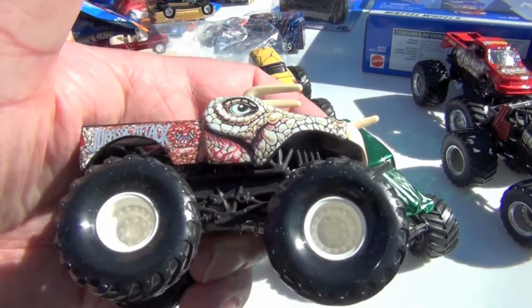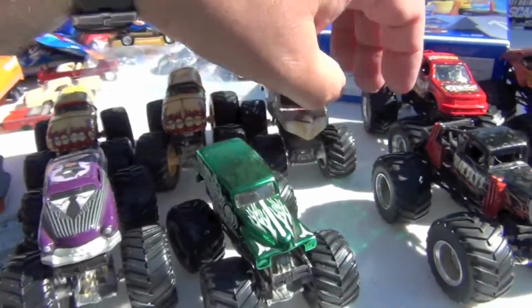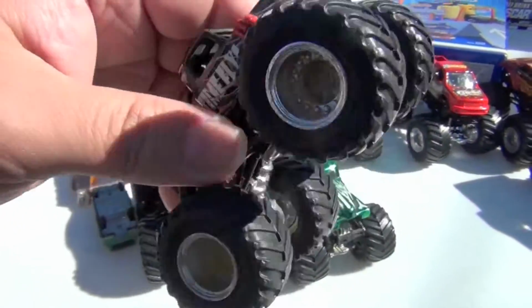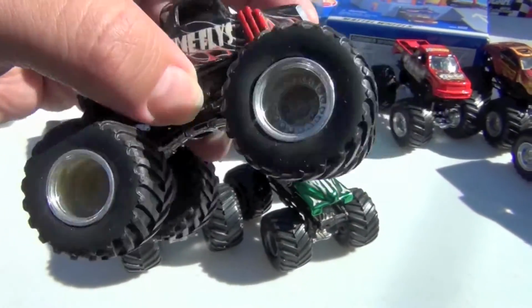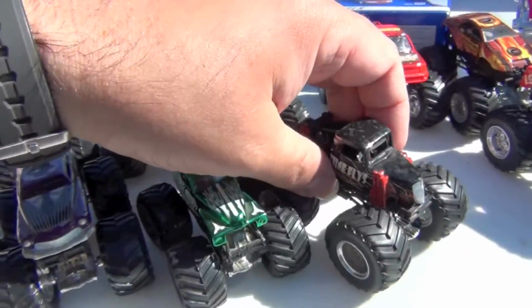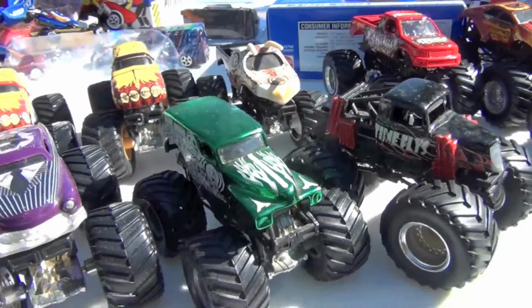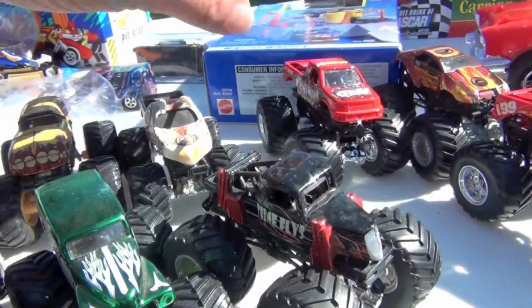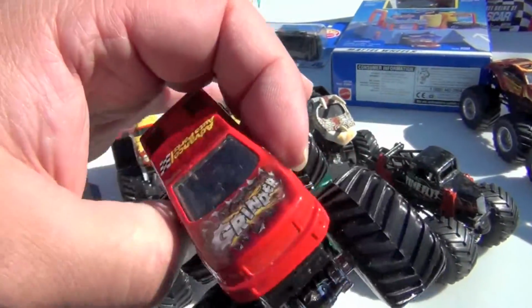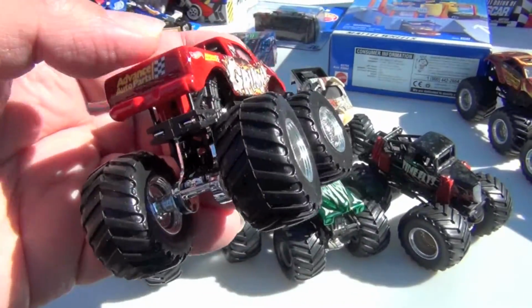Jurassic Attack. Again, original. Here we have Time Flies. Now the body, it's pretty rough. But of course, he said his son played with these. And the hubs, they're pretty rough too. But it is very hard to find this casting for under $5 to $10. So he charged $3 per truck. I cannot believe it. Now this one, I told him, you know, this one sells on eBay around $5 to $10. I said, are you sure? He said, yep, $3. So I went ahead and got it.